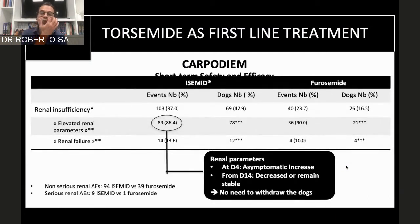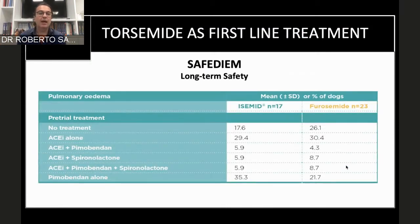So, about what we are very afraid of, the renal parameters: at D4, in asymptomatic cases regarding renal disease, we have a rise of the parameters, but they remain stable and decrease by D14, without need of withdrawal from the study. And so for the safety, we just go long-term.